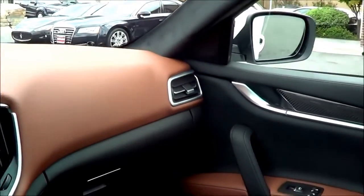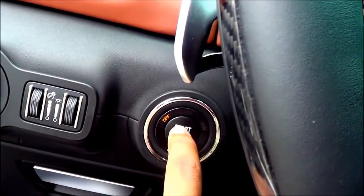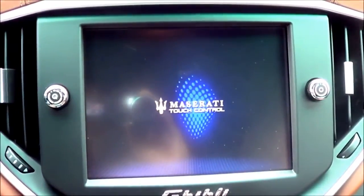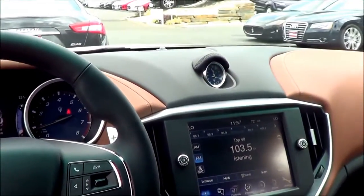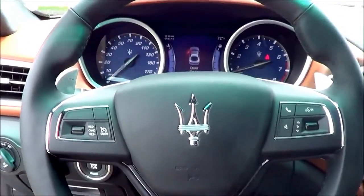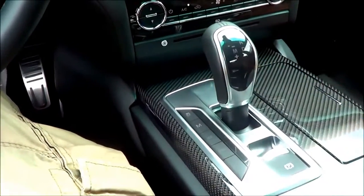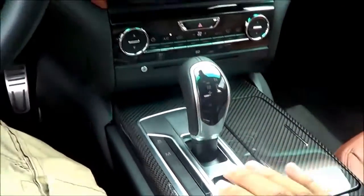Now stepping on into the interior of the Ghibli, as you can see, it's very high quality inside of here. Now you do have push button ignition, of course. Just put your foot on the brake, hit the button to start. And what you're hearing, of course, is that 3-liter twin-turbo Ferrari-built V6 engine. Sounds really great. And you do have an 8-speed automatic transmission with manual shiftability, of course. Putting it into reverse displays your rear-view camera with guidance lines. And you do have manual shiftability via the paddle shifters.